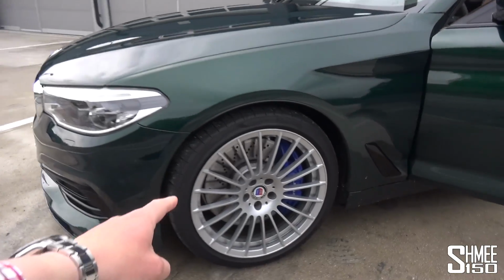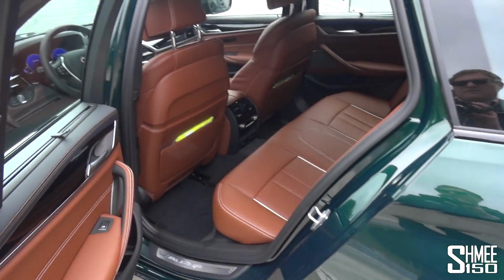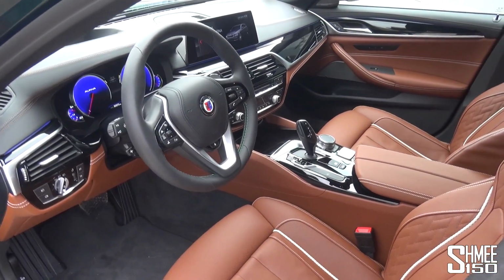Also, as we're coming around, new brakes. Again, important if you consider the extra power that the car has, and comfort. You know, even in the rear, it's a 5 Series, all the luxuries and things that you get with the 5 Series itself in terms of technology, safety, creature comforts inside.